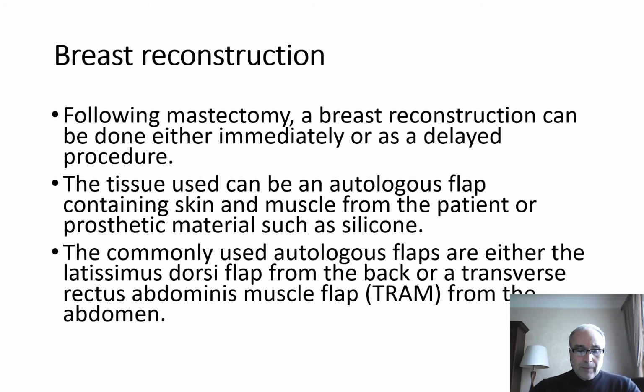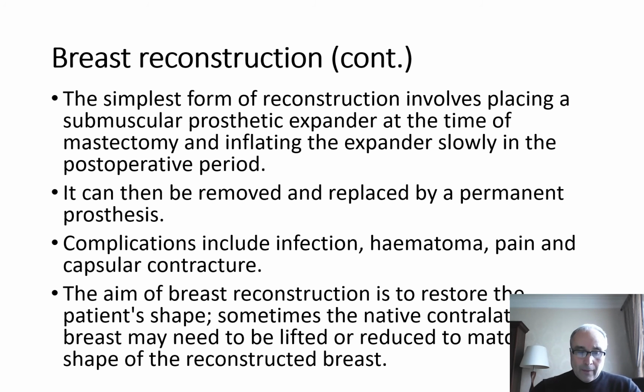Palliative treatment. Palliative radiotherapy may be advised for locally advanced cancer with distant metastasis in order to control ulceration, pain, and other manifestations in the breast and regional nodes.